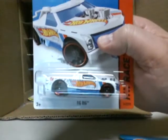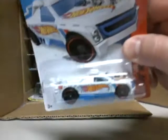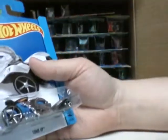We have the Fig Rig in white. I like these Fig Rigs. What is it, like three now? Blue, yellow, and now white. Check it out. Oh, we got a chrome Tuned Up. Chrome Tuned Up.